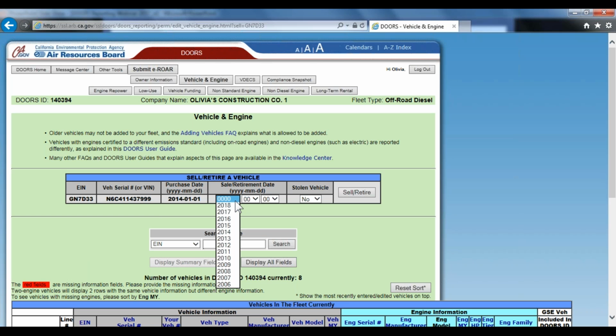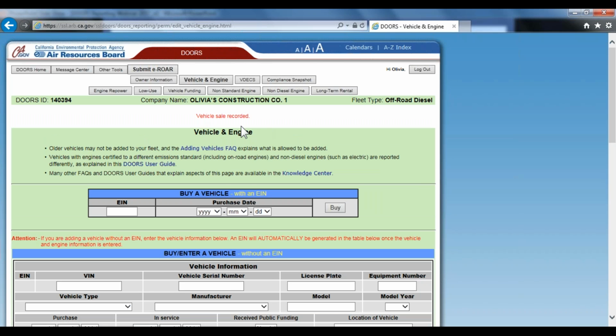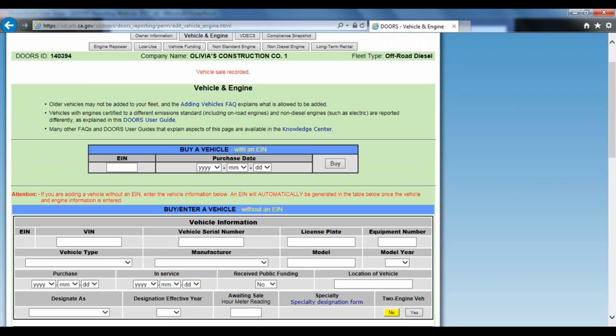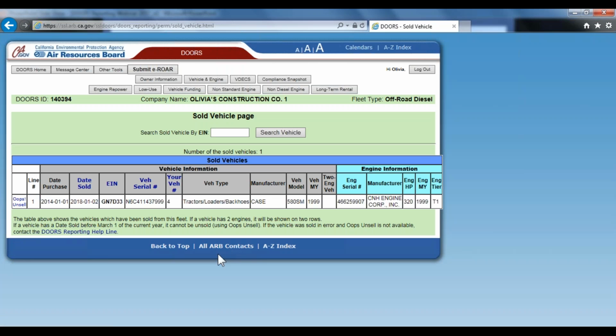So to do this, I just need to enter the sale or retirement date. I'm going to keep it as no, it wasn't stolen, and then click Sell Retire. Vehicle sale has been recorded. You can scroll down to the bottom now. There's a button here at the bottom where you can see your sold vehicles. And there's also an option to click Oops, Unsell if you accidentally did so.